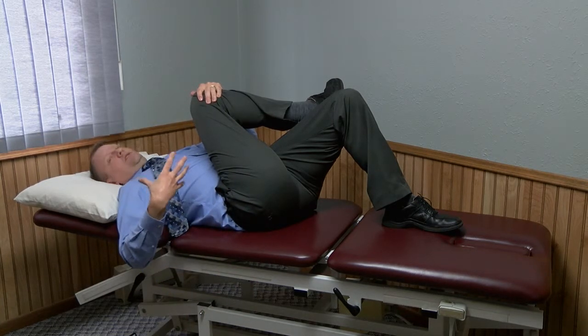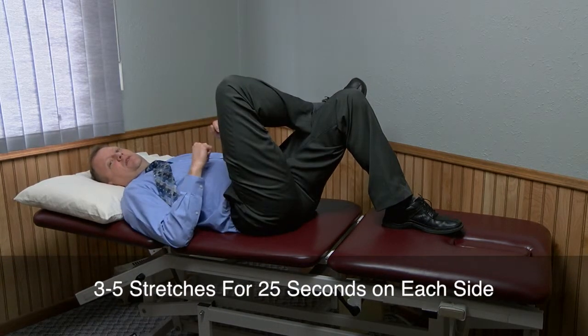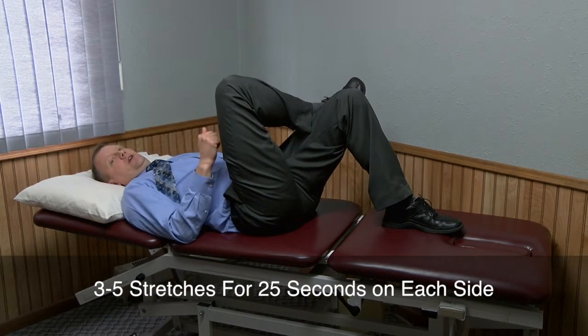Now, when you do a stretch for the piriformis, you want to hold it for about 25 seconds, and I would do 3 to 5 stretches, obviously on both sides.